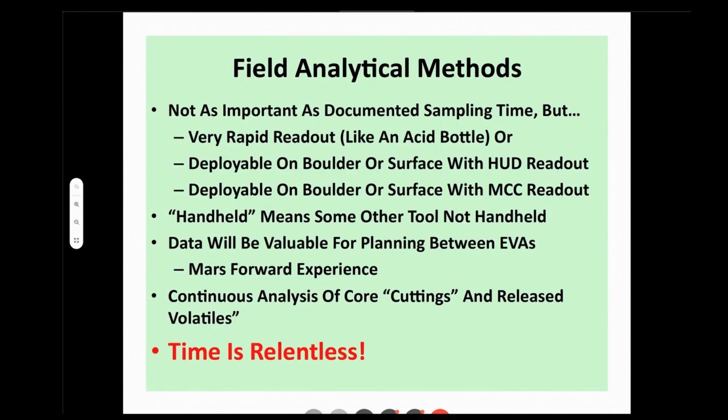Among these other things that Brad Jolliffe asked me to cover were field analytical methods. I do not feel that they're as important as documented sampling time unless you get to extended mission times with a lot of EVAs. But if you have them, they need to be a very rapid readout. Most of us field geologists know what an acid bottle gives you: almost instantaneous information about whether you're looking at limestone, dolomite, or nothing or something else.